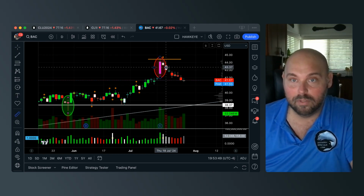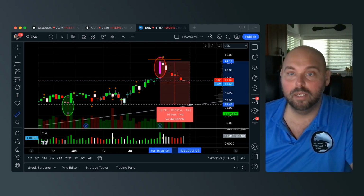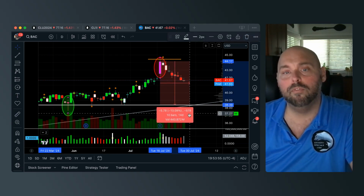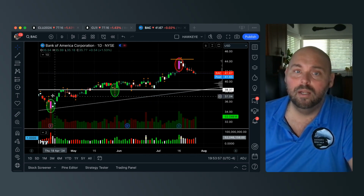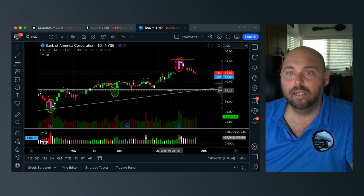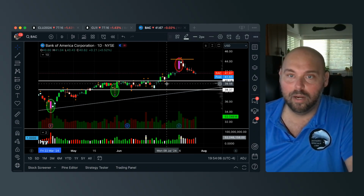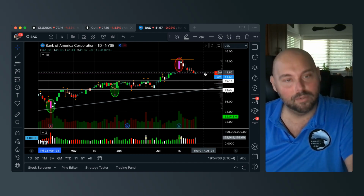I mean, it's not out of the question to say, hey, we know this area here, 13% roughly lower, has provided significant support before. Not only because it was a prior high, but also because there's a trend line. Now, with that being said, yes, there was this other prior high right here as well. Could this provide a bounce? Absolutely.